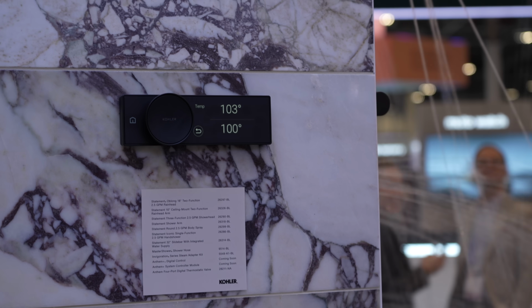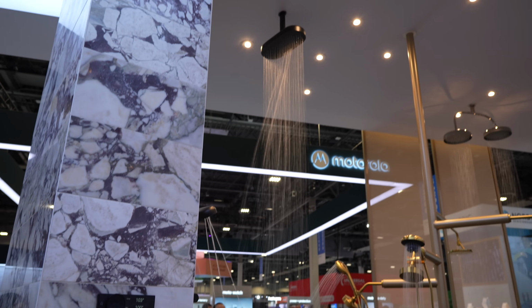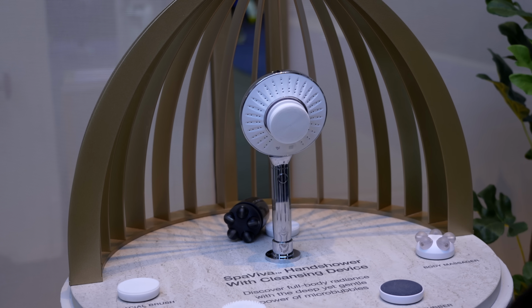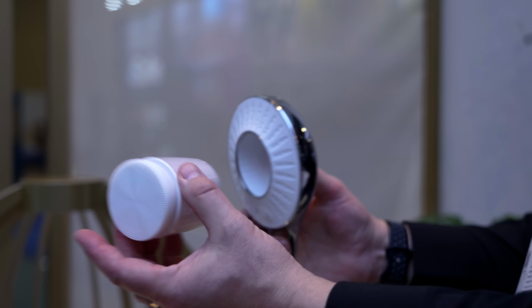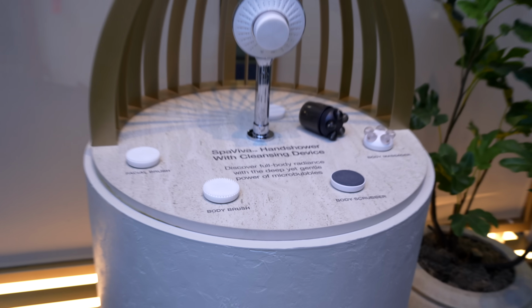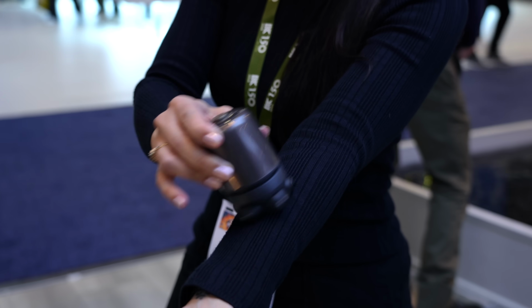Of course, Kohler showed off their advanced, super expensive shower head configurations, but they announced a shower accessory I might actually be able to get. The Spa Viva hand shower. You can swap out different attachments like a scrubber or a massager that uses a rechargeable battery. This looks way more useful compared to an e-ink toilet, that's for sure.